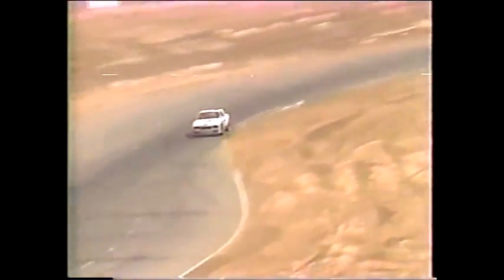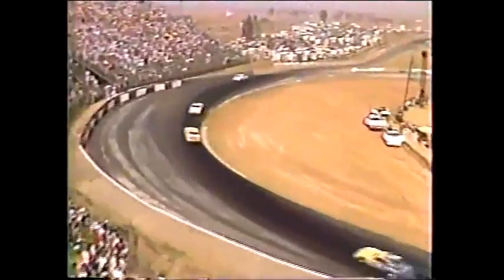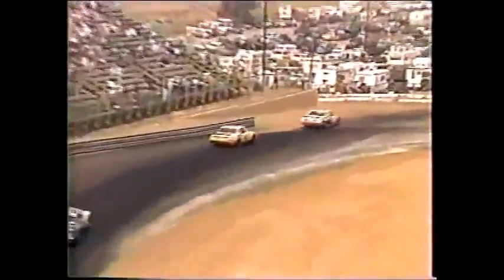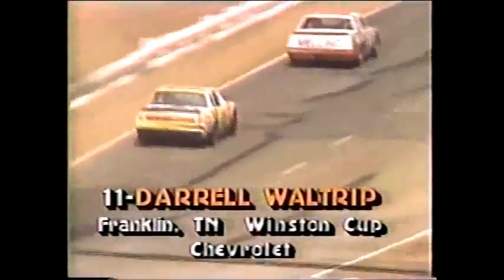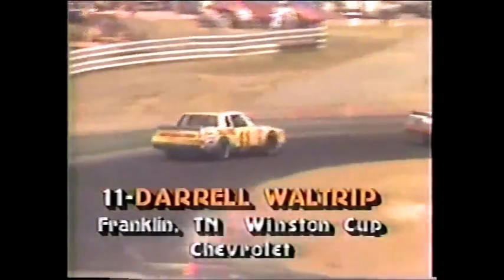Into turn two, he'll be working through the S's. Ricky Rudd will be shielding off the competition, as he is probably hearing on the radio from his crew chief, Richard Childress, that Waltrip is on the charge. Do whatever it takes, but stay out in front. And there's Waltrip. He's moving up on the rear bumper now, Bill Elliott, Bill out of Dawsonville, Georgia. Waltrip's been to victory lane here before. He knows the way there. For Ricky Rudd, it would be a brand new experience.